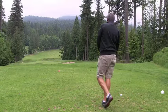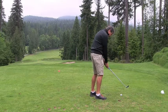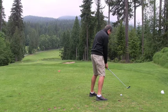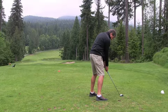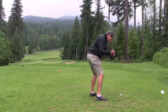Number 3, the first par 3, is 177 yards from the back, and judging distance can be tricky. There's a free mobile app for iPhones or Android devices with a built-in GPS distance calculator to help.